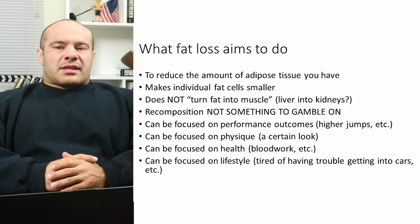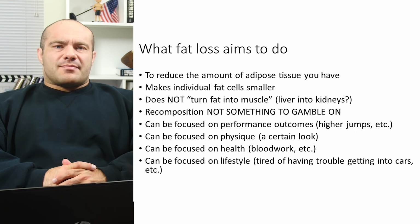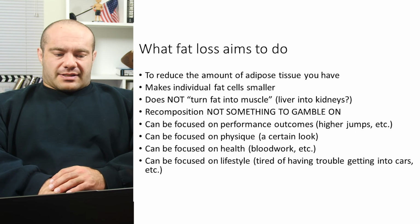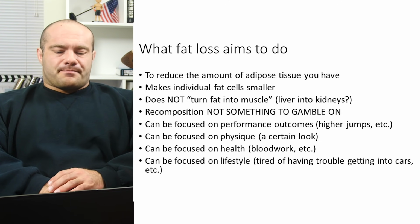But if you lose 10, 15, 20 pounds of fat, you could just make your life easier. You sleep better, you move around better, things fit better. It can be a super great thing. All of those are valid reasons. Heck, you can even do a couple of them at the same time. But just so you know where people are coming from, fat loss, all super valid.